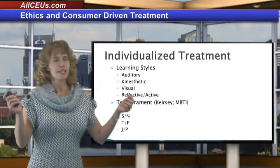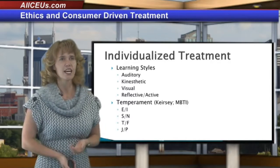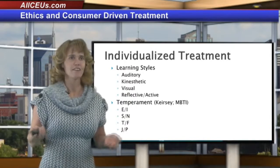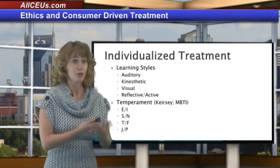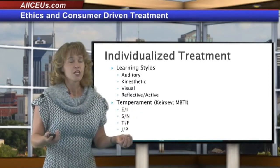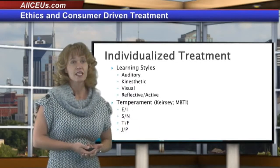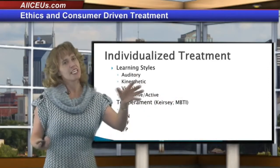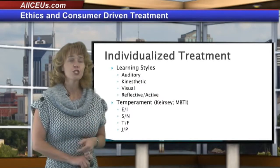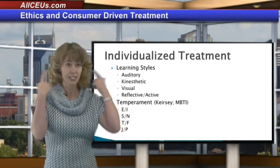So individualized treatment, learning styles. Not every client is an auditory client. So sitting there talking is not going to do a whole lot if they are a visual client. They learn better by reading. Kinesthetic clients do better by working with the information. So if you ask the client to apply principles, that will help them. If you're in group and you ask them to teach a particular topic, that will help them. Visual learners do best if they can read. PowerPoints, handouts, anything that can support what they're hearing.